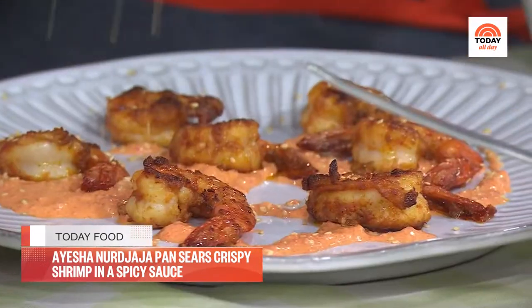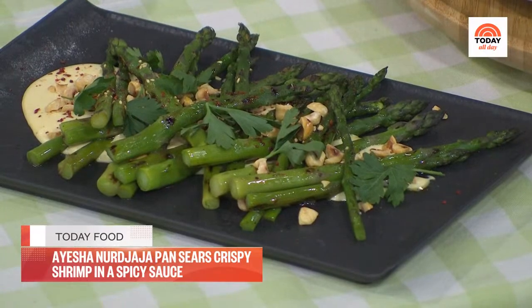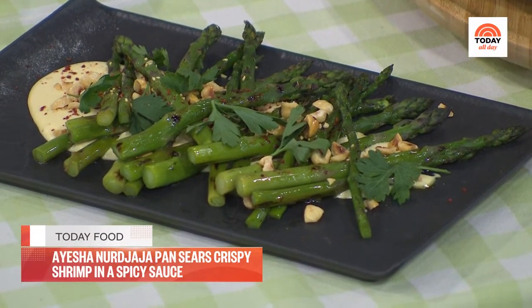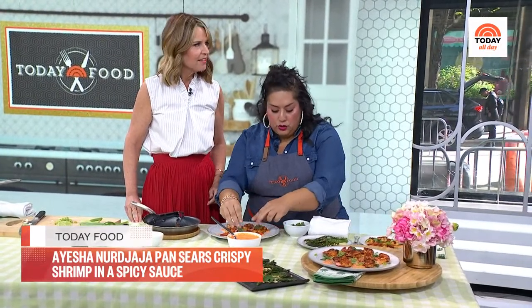Did you do anything special with the asparagus? What do we need to know about that? The asparagus is like my springtime alarm clock. When I see it, I know good weather's on its way, and I'm ready to get in my two-piece. Okay, great. So this is also easy grilling. You could put them in the oven, olive oil, salt. That's all you did? That's all I did. Olive oil, salt.